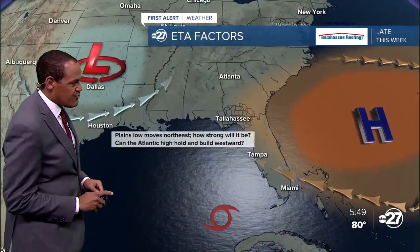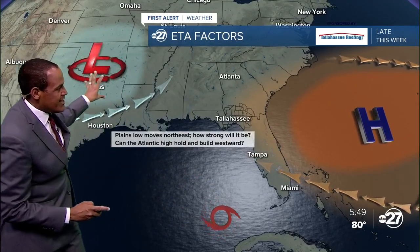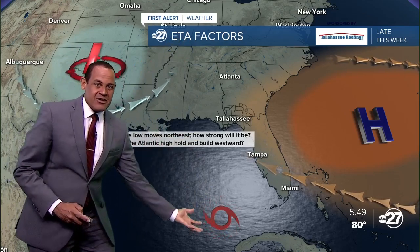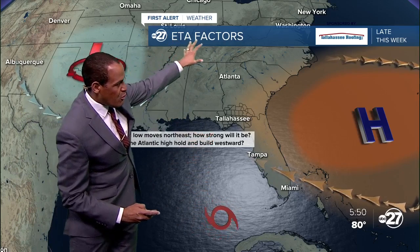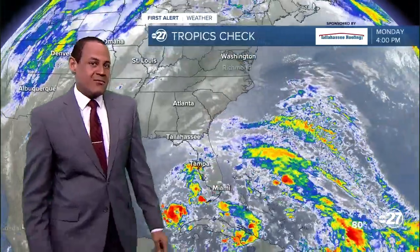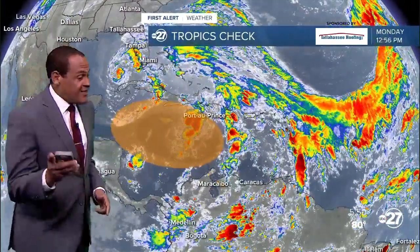I think the one thing that can really factor into its eventual westward path is this upper low. It may move more to the northeast, and if it were to move more to the south, it could pick this up. But if it stays more over land, this could be left to wander and meander. So that's going to be a big factor in determining just where it eventually goes. It's not the only player out there.